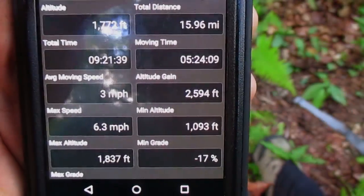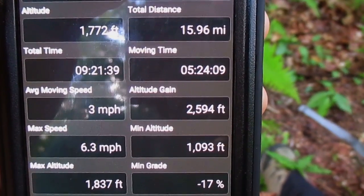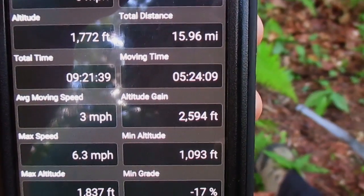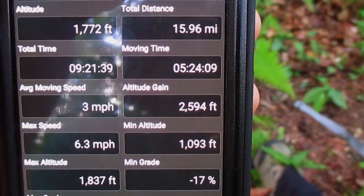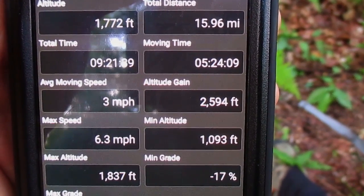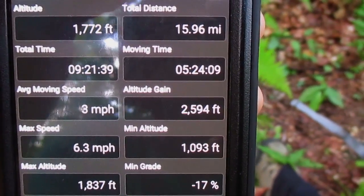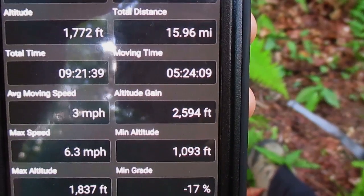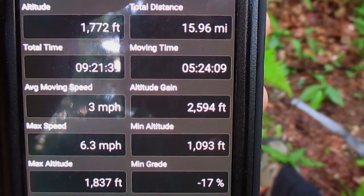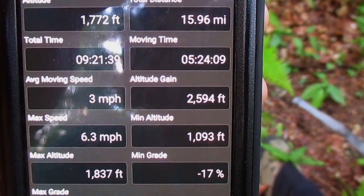Alrighty, so done 15.96, and I think we're gotta go a little over 18. We've been at it for about 9 hours 21 minutes. Our moving time was 5 hours 24 minutes. Average moving speed 3 miles per hour. So not too shabby.